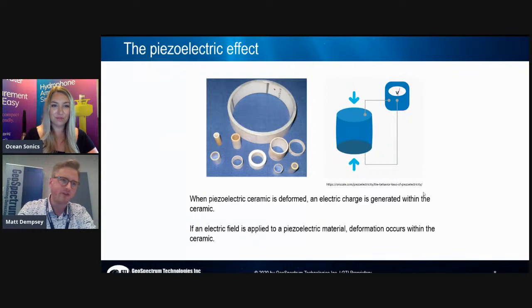How we put information into the water and take information out of it is predominantly through piezoelectric ceramics and the piezoelectric effect. Basically, piezoelectric ceramic is a unique material that when it's deformed, it creates a voltage, it creates a current within that ceramic element. And when a current or a voltage is applied to that piece of ceramic, it'll actually flex in kind with what kind of signal you're putting into it.